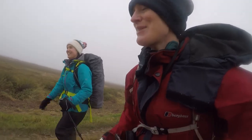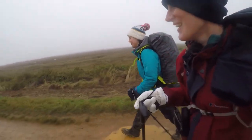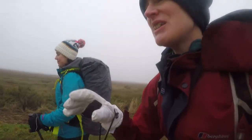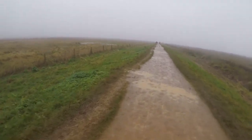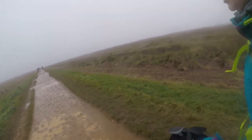This appears to be sort of never-ending purgatory part of the walk. Similar to the cursed village on the Box Hill walk. It's just foggy, muddy, the terrain's pretty good, and lots of figures in the distance appearing and disappearing forever. This is us now.